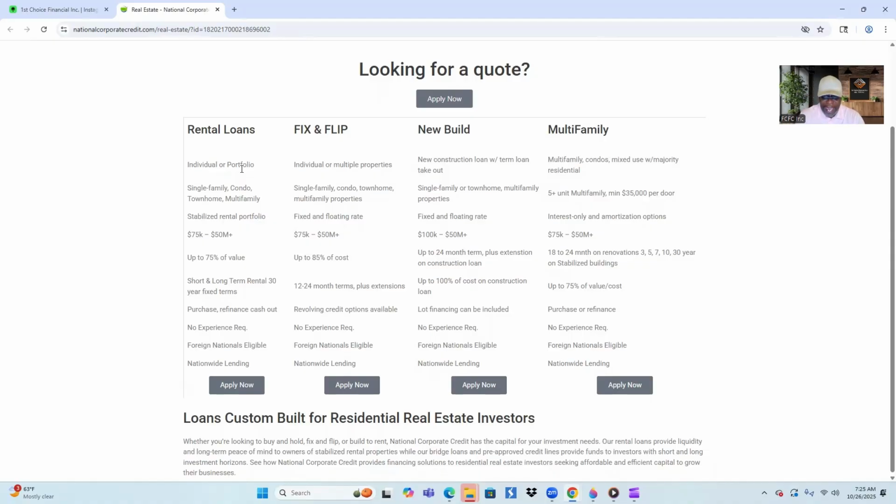Again, the value and the cost versus value/cost. Now, the value of a property could be astronomically or greatly higher than what the purchase price is on a property. Okay. So if you're buying a property and the value of the property, let's say, is $1 million, and you're buying it for $500,000 or $750,000, guess what? You're covered. Okay? Paid up to 75% of value / cost. Purchase or refinance. Okay, they do both purchase and refinance. No experience required. Foreign nationals are eligible, and nationwide lending.